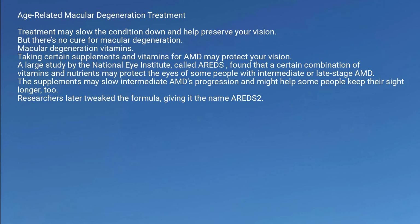Age-related macular degeneration treatment. Treatment may slow the condition down and help preserve your vision. But there's no cure for macular degeneration. Macular degeneration vitamins. Taking certain supplements and vitamins for AMD may protect your vision. A large study by the National Eye Institute, called AREDS, found that a certain combination of vitamins and nutrients may protect the eyes of some people with intermediate or late-stage AMD. The supplements may slow intermediate AMD's progression and might help some people keep their sight longer, too.